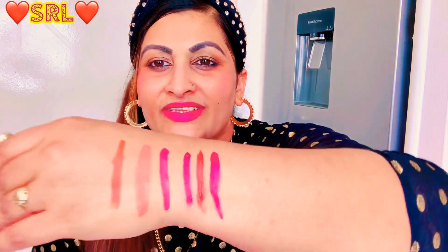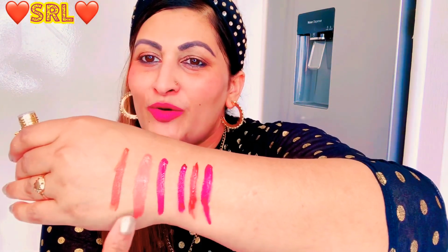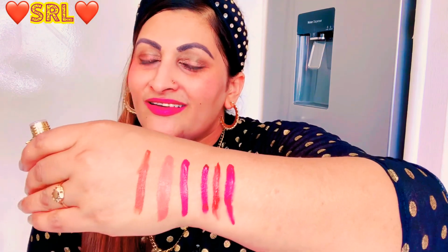Number six is Vineyard. Oh my god, what a stunning color. Already they are most of my favorite, but these two, super gorgeous, super gorgeous. Well done, Anisha. Packaging wise, 10 out of 10. Colors so far, how do you do it, amazing.